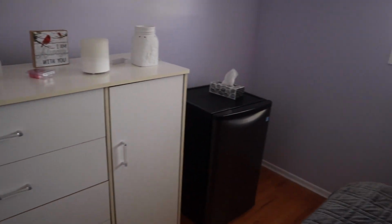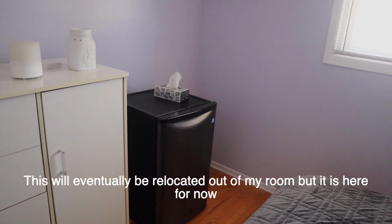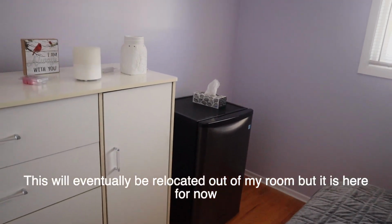So that's the goal. This little mini fridge we usually keep in this corner. I had this mini fridge when I was away, and we've just kept it to store some extra food, so. That's the update for now.